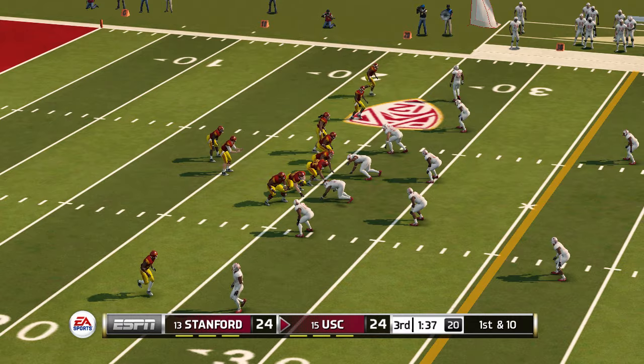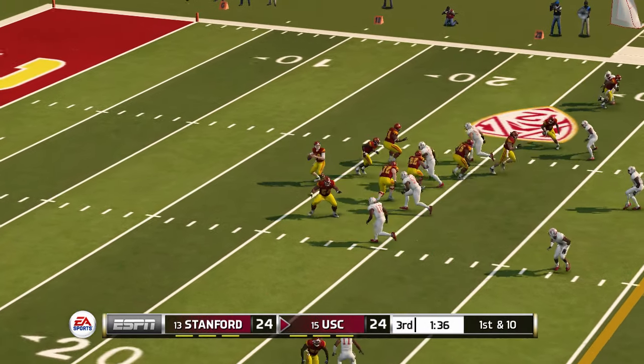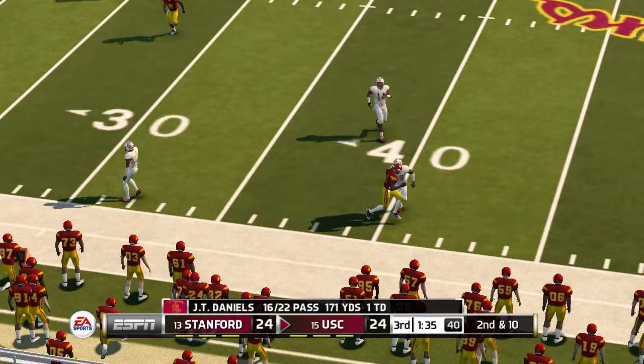Hey, check Mike 21. Check Mike 21. Just throws this one away.